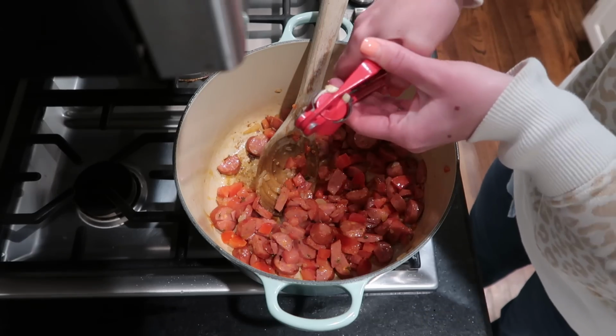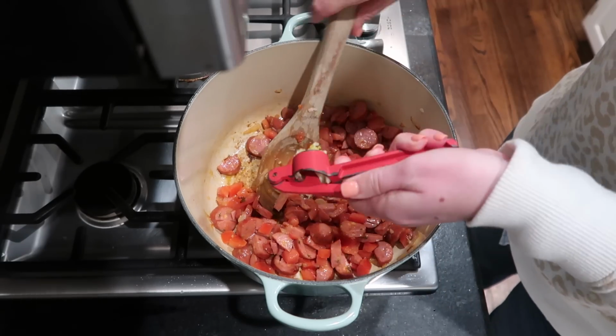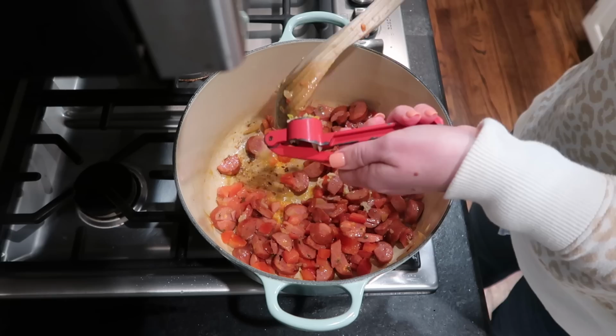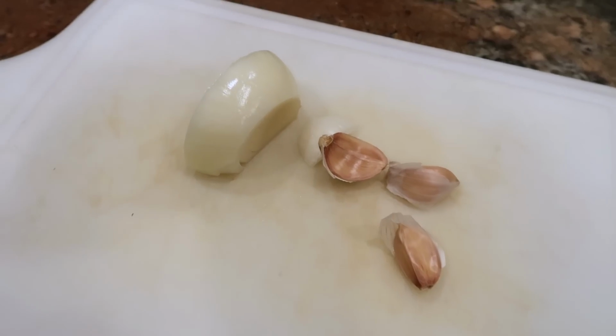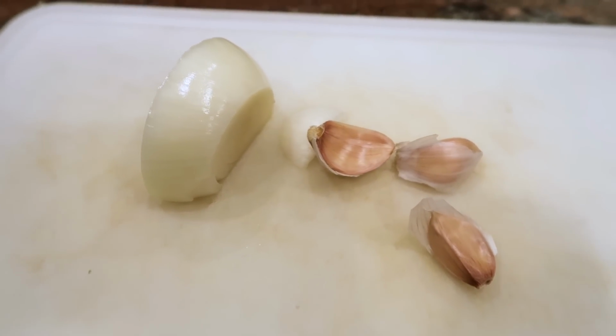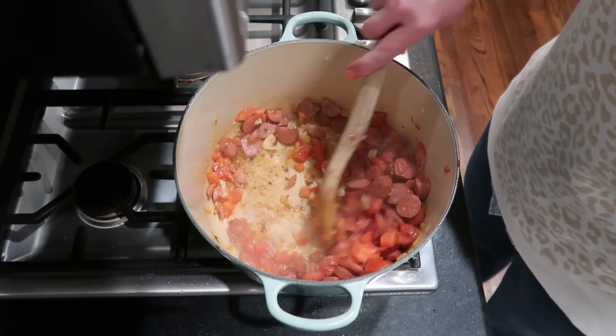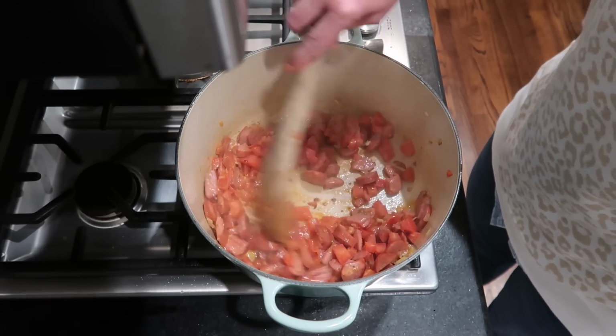I'm also gonna press just a couple cloves of garlic in here because why not? Onions and garlic are something I pretty much always have on hand. It's such a cheap and easy and fresh way to add a lot of flavor to your food. But again, if you don't have those things, don't sweat it, it's fine. You can add extra seasonings that you do have or just good old salt and pepper.